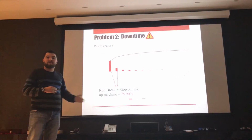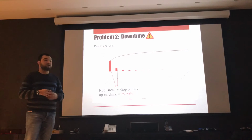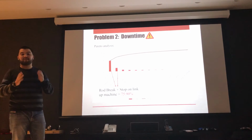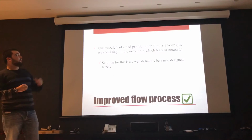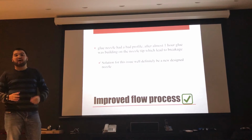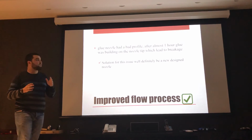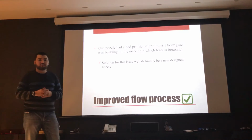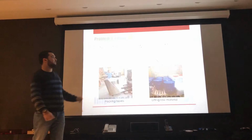We found out that the main causes are the rod break and stop on link-up machines, which constitute around 76% of the downtime problem. So a glue nozzle had a bad profile. After almost 1 hour, glue was building on the nozzle tip, which led to breakage. So team members considered a design of a new nozzle.